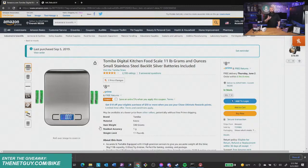And so, yeah, this was something I threw in there because it works so well. $9 for a scale, Cajoling says. That is awesome. And I'm very happy with the one that we have. You can see we've been using it for years. We used it so much.